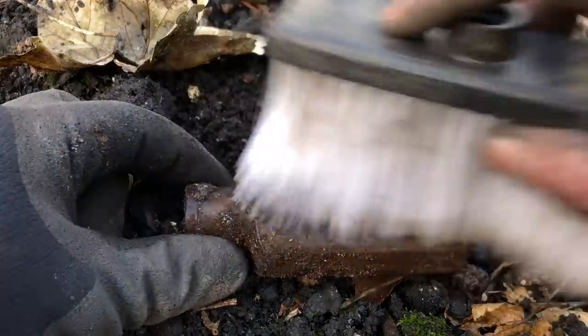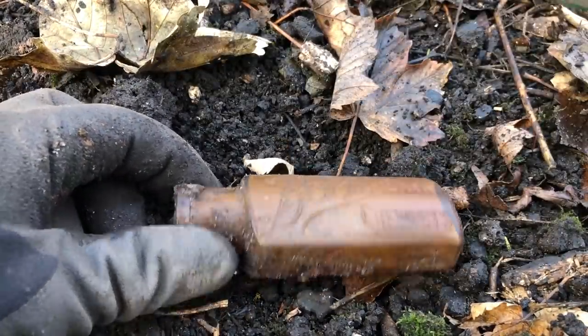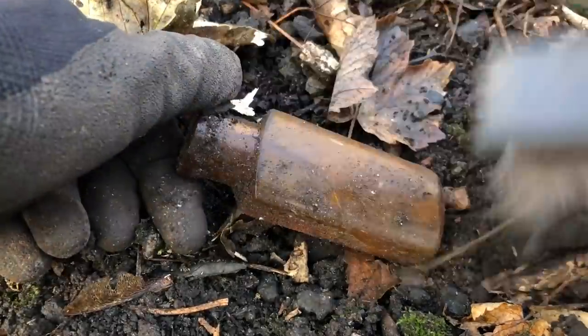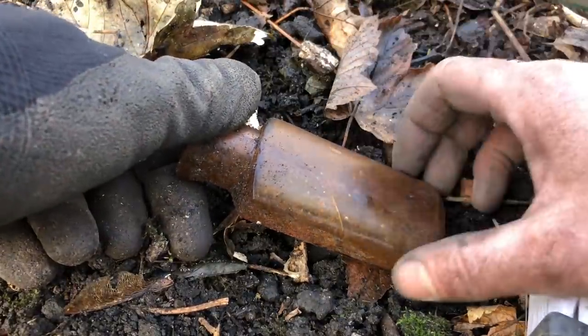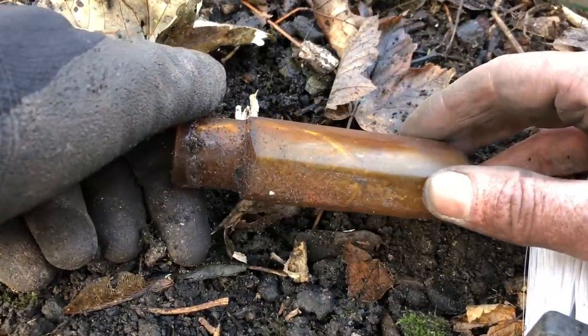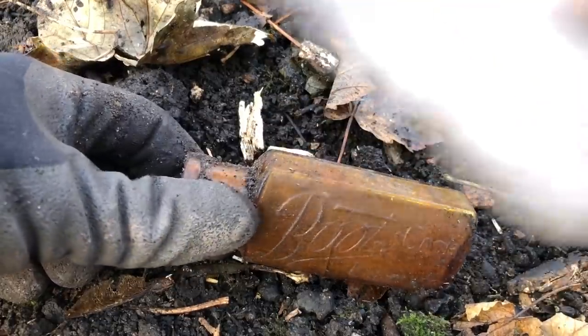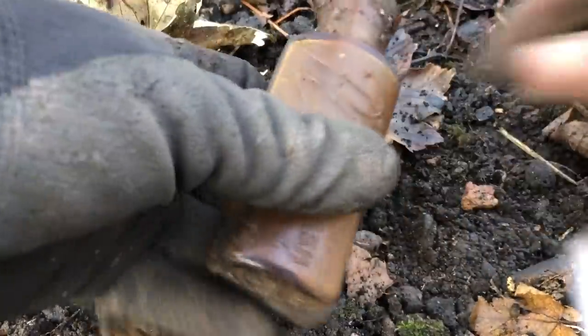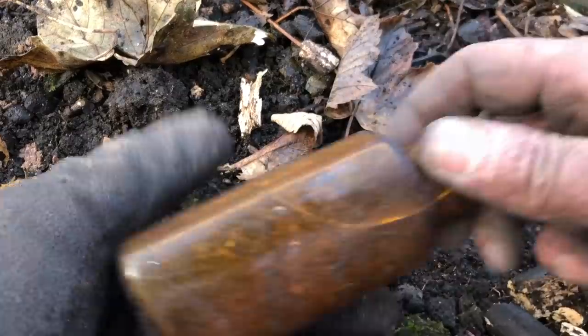Just had this. Can already see it's an amber Boots Cash Chemist, an old one. That is a lovely wee bottle. Love that. Oh, is that a crack? Oh, that's a shame. There's a crack in the back of it. Still, if I'm going to display it from the front, it doesn't matter. Can't sell it to anybody, but I can keep it for me. Belter.